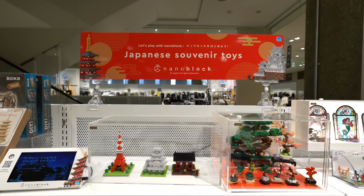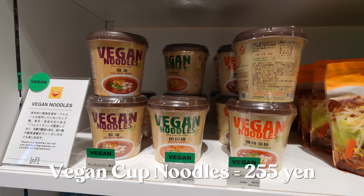Everything here is just so fun and creative, and I've just spotted something in the distance. I've seen some vegan noodles which are from Cheese Tantan, and my mum doesn't eat anything with meat, so I'm gonna grab her these, and these are only 255 yen.